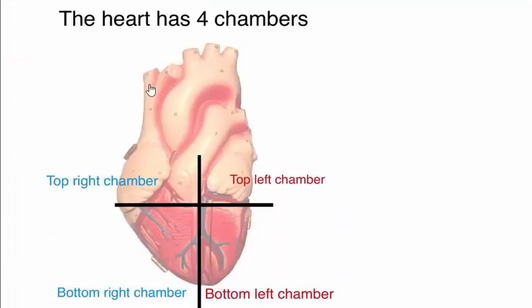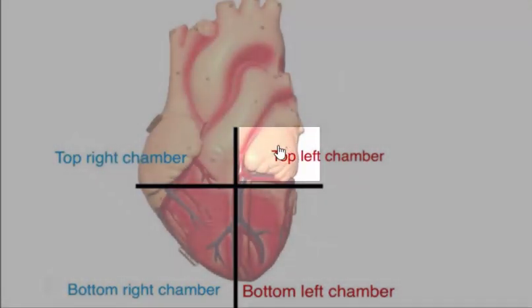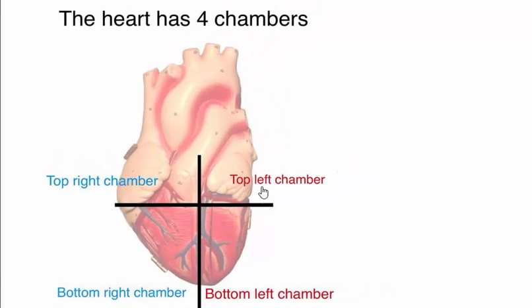All right. The heart has 4 chambers. You have the atria, which is the top chamber here, and you have another one over here. Together they're called atria. These are ventricles down here, a left and a right ventricle. These I put in blue for a reason, and these are in red for a reason. Basically blood with little oxygen that comes back from the body is blue, and blood that has more oxygen that comes back from the lungs is red.